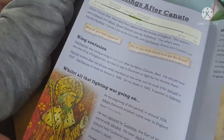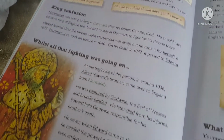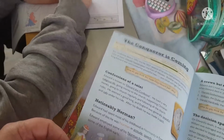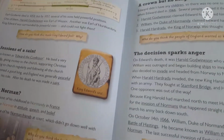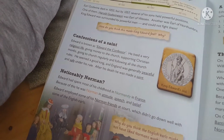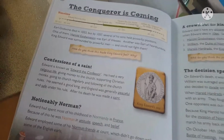Oh, and I still can't see anything about it. The kings after Canute. It just doesn't mention the kings prior. Then we've got the Conqueror is coming. I know where that leads into then. It must be leading into the Norman period after that.